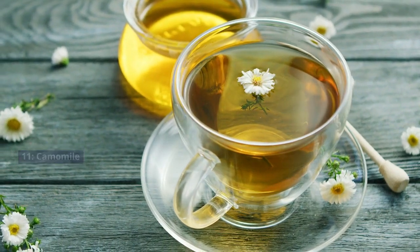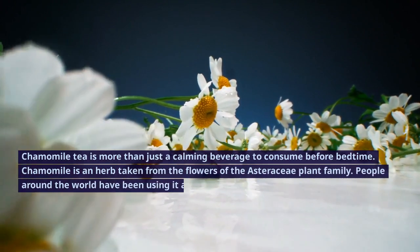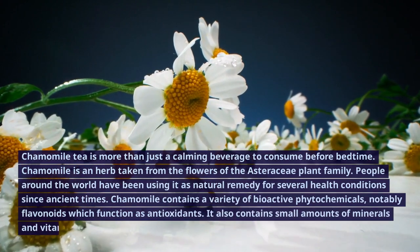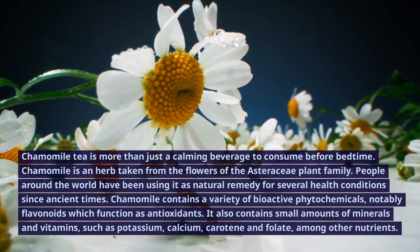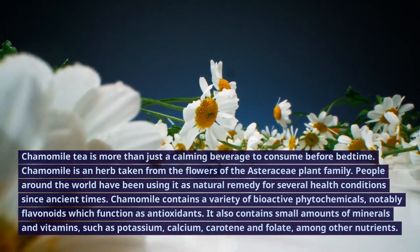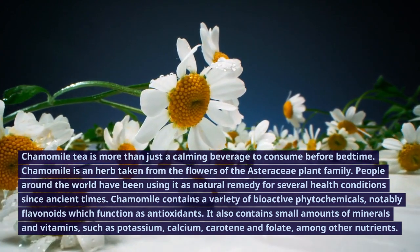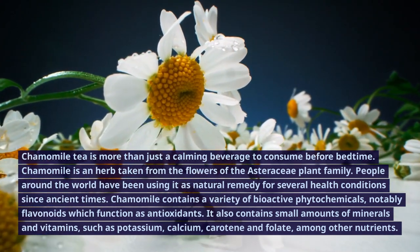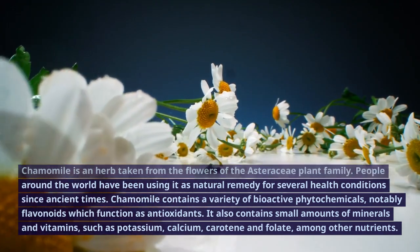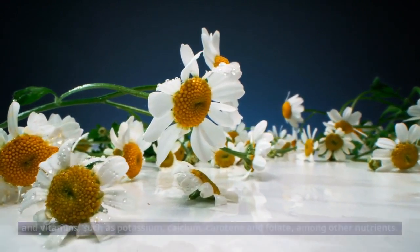11. Chamomile. Chamomile tea is more than just a calming beverage to consume before bedtime. Chamomile is an herb taken from the flowers of the Asteraceae plant family. People around the world have been using it as a natural remedy for several health conditions since ancient times. Chamomile contains a variety of bioactive phytochemicals, notably flavonoids, which function as antioxidants. It also contains small amounts of minerals and vitamins, such as potassium, calcium, carotene, and folate, among other nutrients.